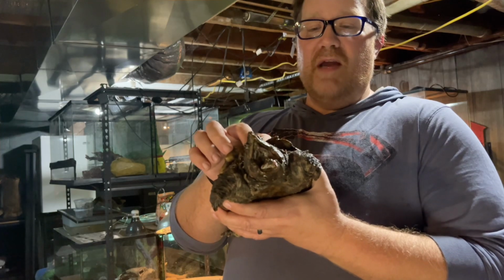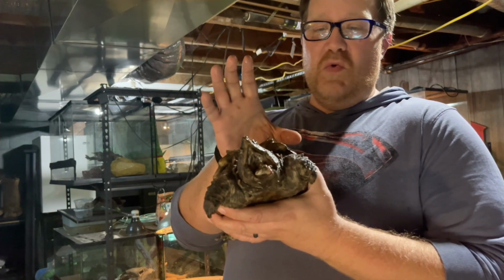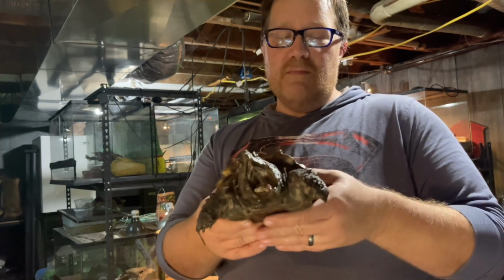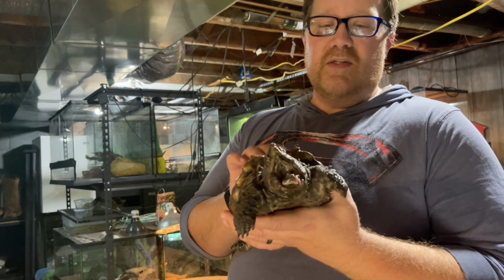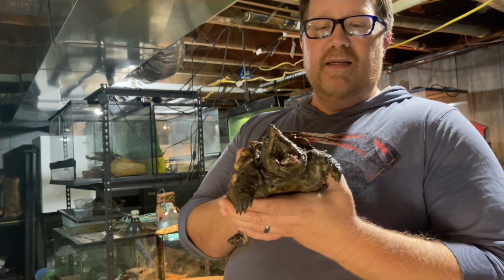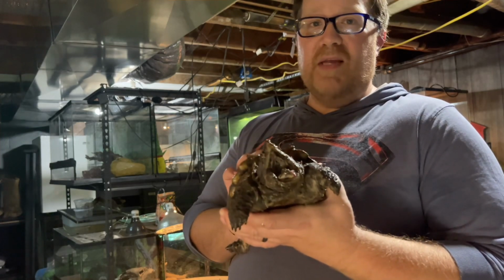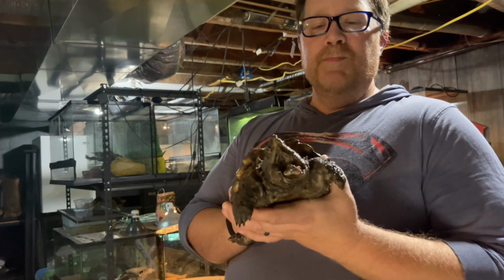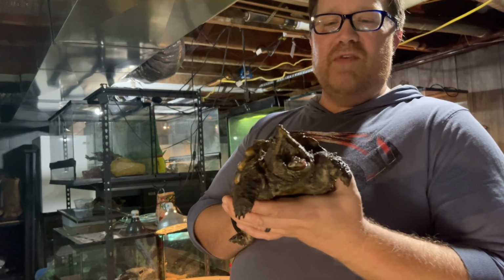So these guys, although they are bigger, heavier, and have that huge mouth and that little lure, are actually easier to handle if you have to move them. They're easier to handle without getting bit than the common snapping turtle. They are much harder to move when they're older, just because of their sheer size. They get probably about 4 to 5 times the size of a common snapping turtle. A large common snapping turtle might get 40 to 50 pounds. Like I said, these guys, full grown, can exceed 200 pounds and even up to 250 pounds.